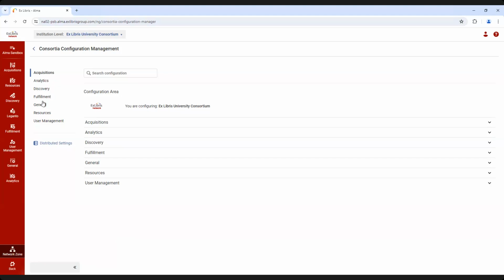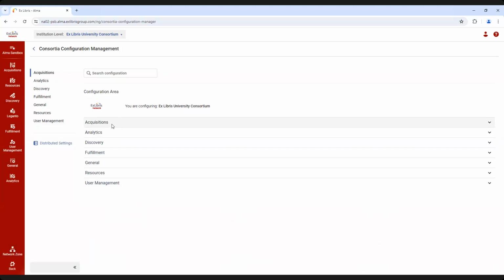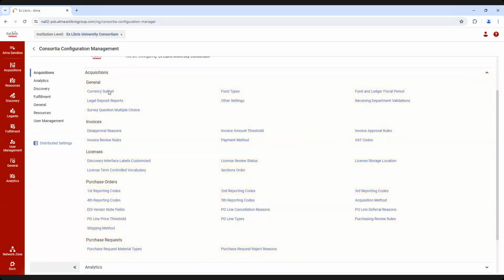When you open that, you see the various Alma areas as you have it on the left bar. Okay, so you have the acquisition configurations, analytics, etc. And then this is a long page. So what we have done, we added those configurations within a drawer, so you can close and open that. So you have a closed view at the beginning, and then if you decide you want to view the acquisition, you press, the acquisition page opens, and then you have links to all the configurations that were moved to the new dashboard.